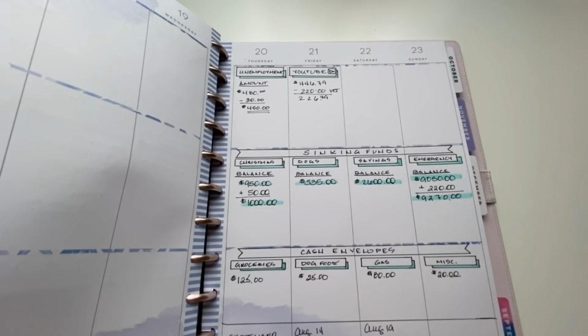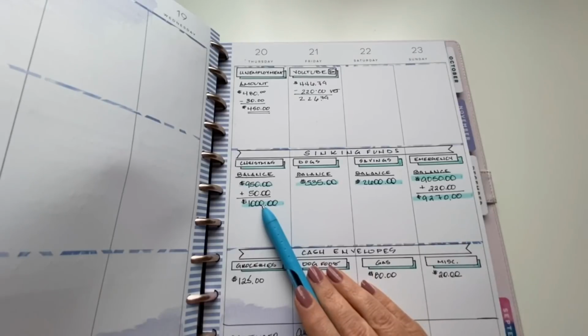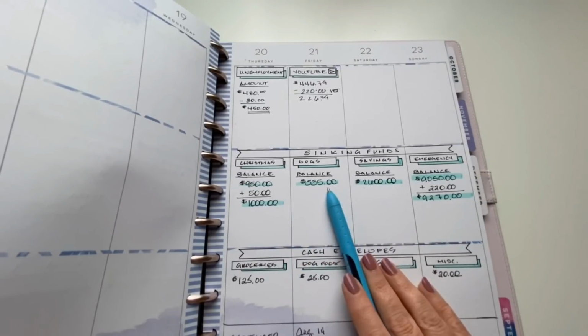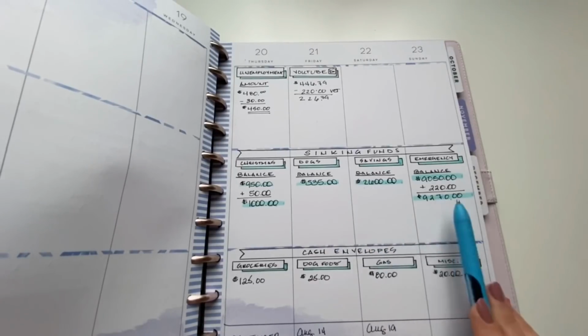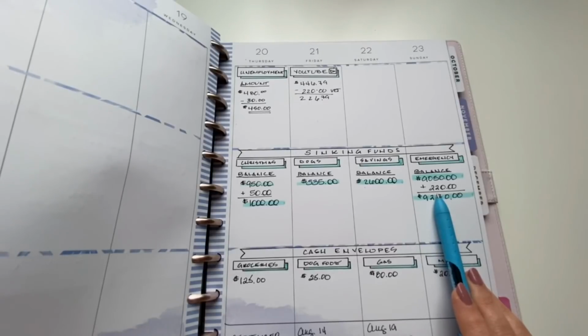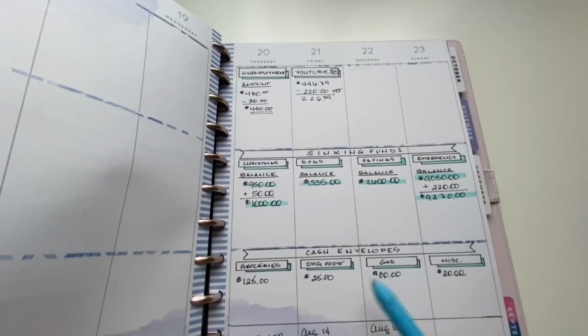So while we're not bringing in as much money, I still wanted to be able to put something toward our savings, if at all possible. And I was able to add $50 to my Christmas club, which brought it to $1,000. I kept dogs where it was at, savings where it was at, and then emergency funds, I was able to add $220.